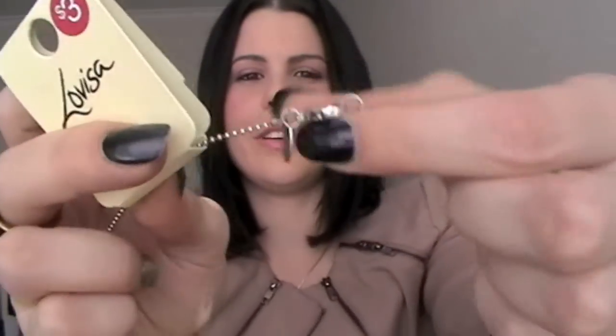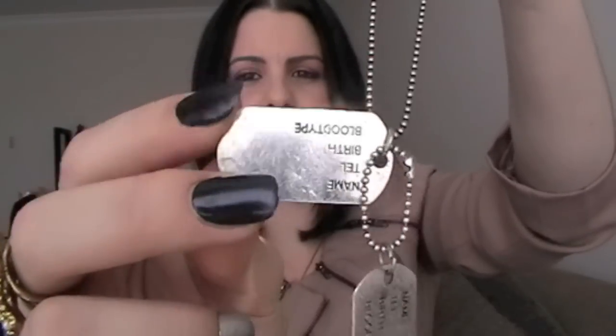This was the second necklace, again, silver, carrying on with that. Got the Lovisa detail on there. I had to do these. Dog tags are so cute, and I'll probably get them engraved. They are full-on dog tags, too, with the name and you engrave and date of birth and blood type and everything. It's almost like they're actual medical dog tags. And as you can see, they were a major $3, so they were in the sale area, which is just even more pleasurable.